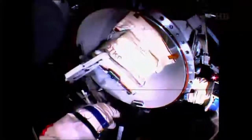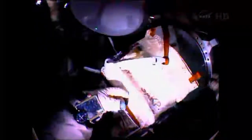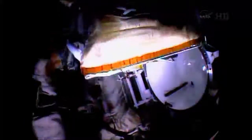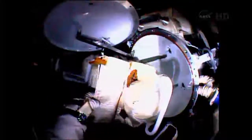Now rotate 90 degrees to the left. It's now 1.5 meters. Okay, stand by. I'm installing the new panel. Excellent. Copy.